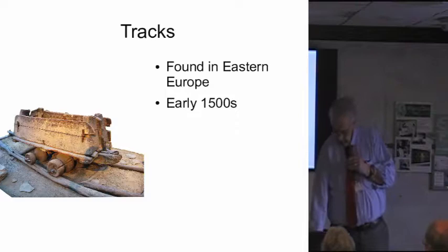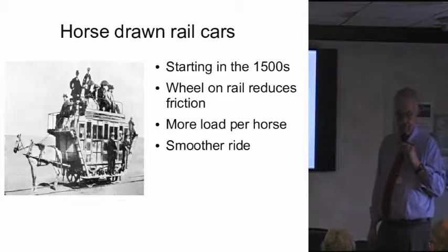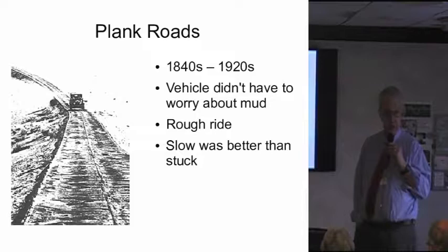Closer to that in Eastern Europe and in the United States was a stagecoach with fixed wheels that rolled along on a track. Now one horse could do the work of 4 or 6, so we're making headway. This concept of wood was extended to roads. That's the corduroy road. Plank roads were around from about 1840 to about the 1920s.